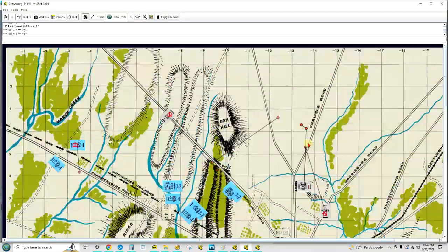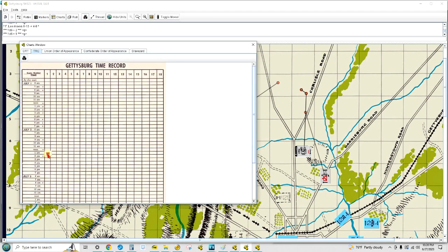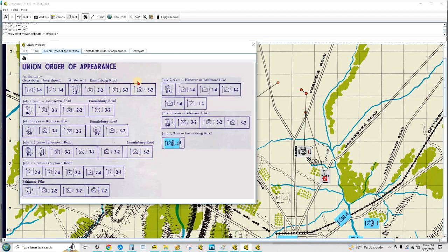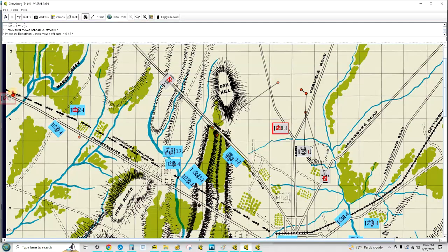Okay. And that's what this, if Stuart's cavalry would have come in earlier, they probably could have changed the day a little bit. Okay, end of turn. We go to turn 2 p.m. At 2 p.m., Confederates have Chambersburg Pike. Okay, there they are.